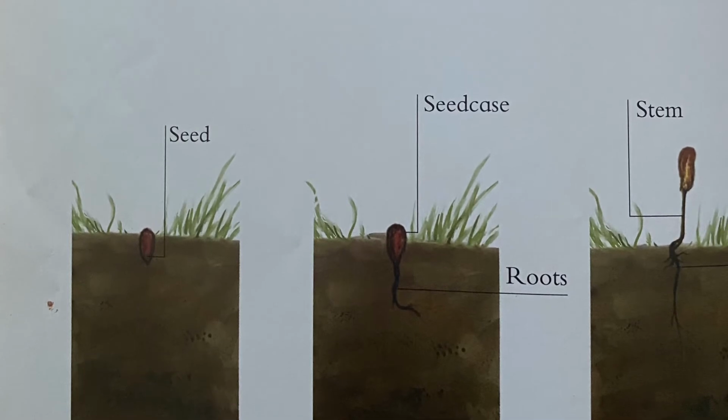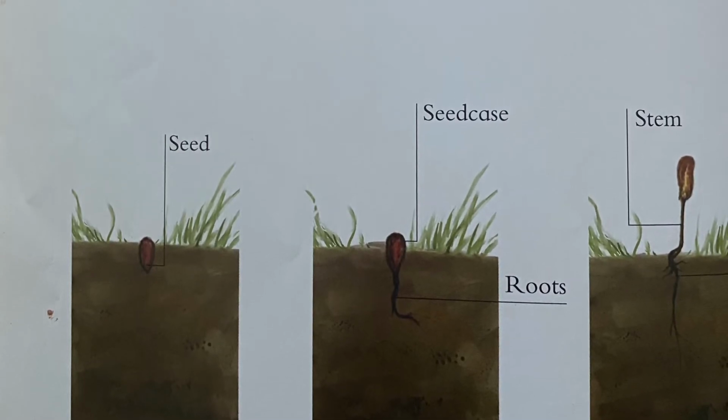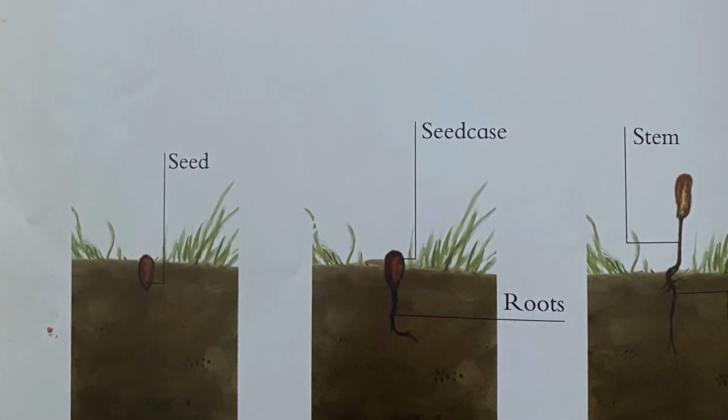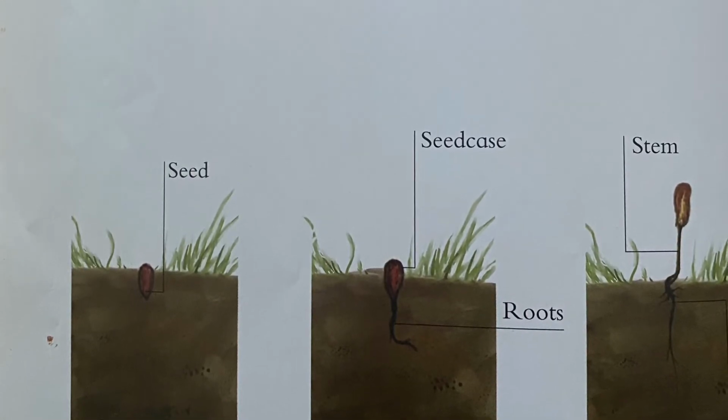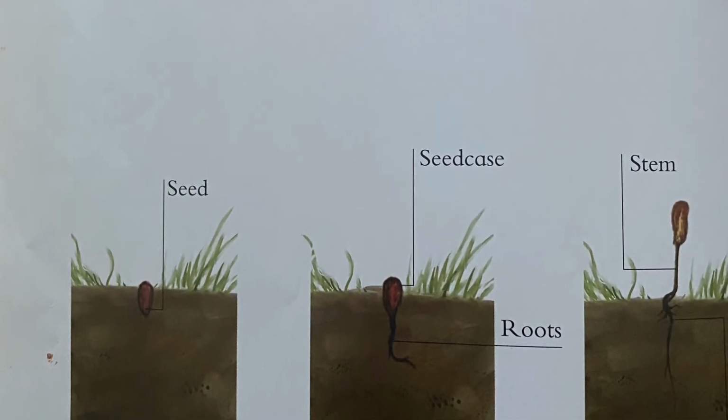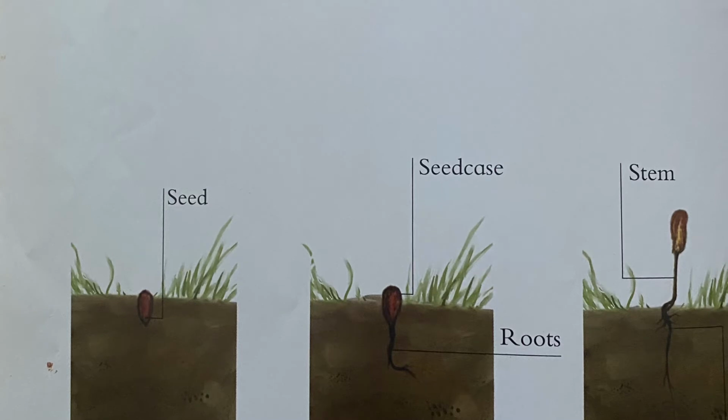In the spring, the warm sun makes the seed germinate, or begin to grow. The seed sprouts a small root that grows down into the ground. The root absorbs water and minerals from the soil.